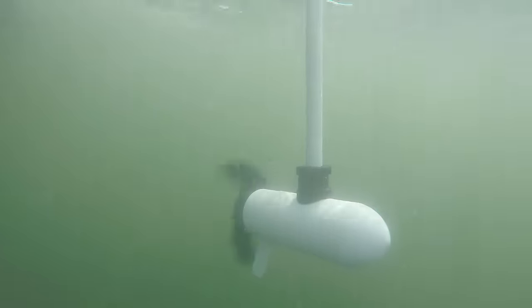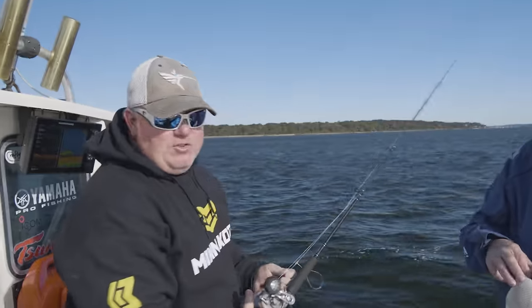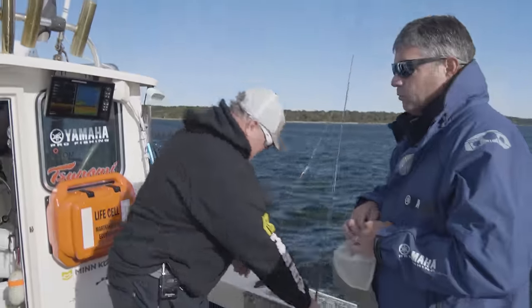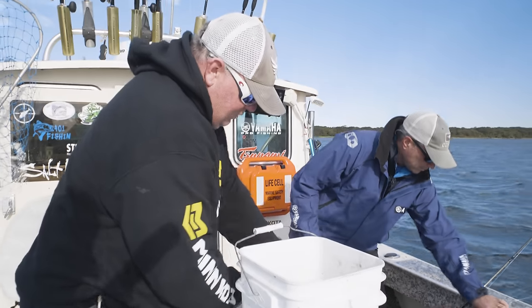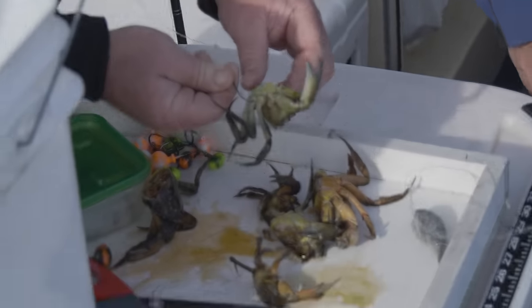All right. So here we're not going to jig. We're going to start off just with a basic simple rig. And the reason why we do this is because it's a shipwreck. We're gonna lose some, I'm sure. And one little hook, you know, right through the little ligament part right there. I like to make the little point come out a little bit.